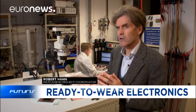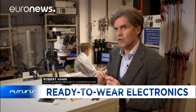With the batteries, we have adapted existing materials rather than developing completely new things. And above all, we have made a miniaturization, which results in very small batteries. And there we have already seen that there is a great interest from medical applications, medical technical applications.